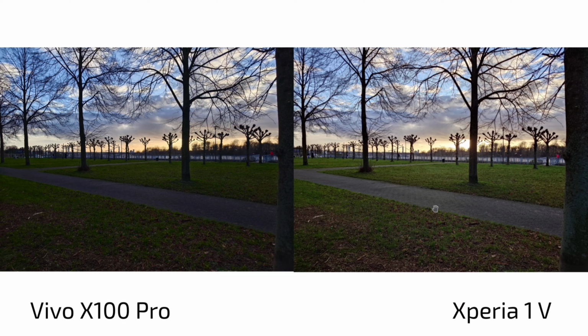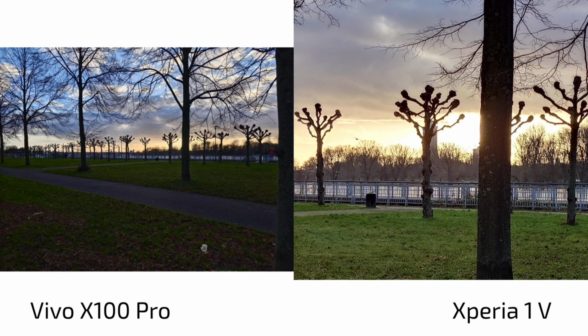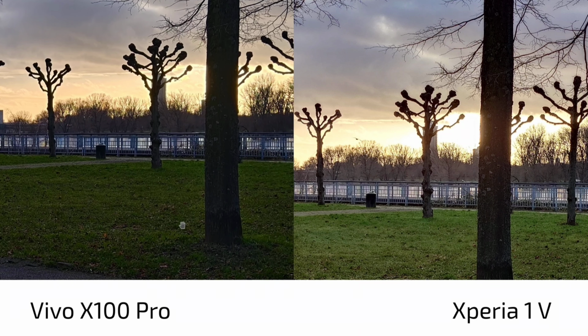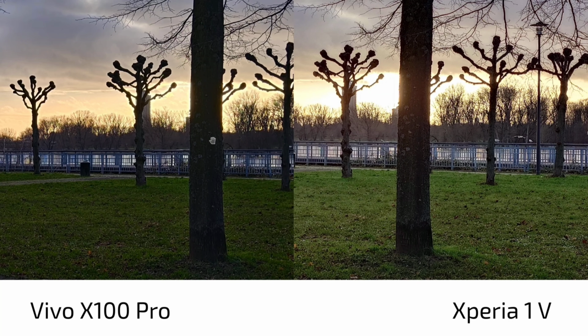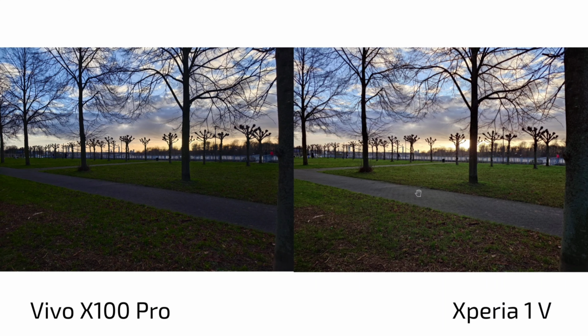And there's another shot with the main camera sensor to test out HDR. You can see the sun is setting there in the background. Interestingly enough, the Xperia 1 Mark 5 is brightening up the foreground, like the green grass here, a little bit more, has a slight overexposure here in the background, where the Vivo X100 Pro keeps the background completely nicely exposed, but also underexposes, I think, on the green grass a little bit. This is why we have some details on this tree, which is almost completely lost here in blackness on the X100 Pro. Which one would you prefer?